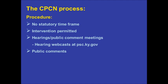Construction of facilities built solely for the purpose of environmental compliance fall under another statute and may be subject to a 6-month deadline. Once a CPCN has been granted, the utility has a year to begin construction or to complete an acquisition. Other parties may seek to intervene in the proceeding before the PSC.